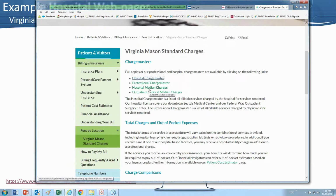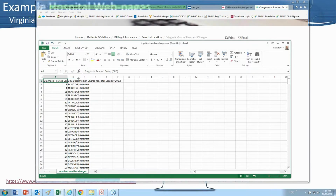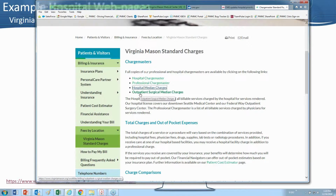Now, Virginia Mason's gone one step further. While it's not a CMS requirement, they obviously have an understanding and appreciation for where CMS is going. They've also included a professional CDM file. They've also included their hospital DRG information. And as with our recommendation, they included both the DRG code and the description. Their organization used a median charge for total cases, and they listed the year that that calculation was based off of. Now, they've also included an outpatient file with surgery charges. Again, not necessarily required, but it is listed.